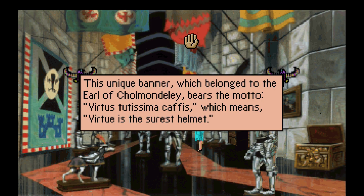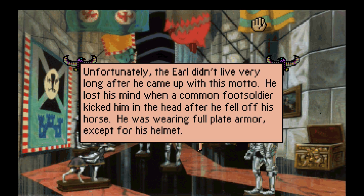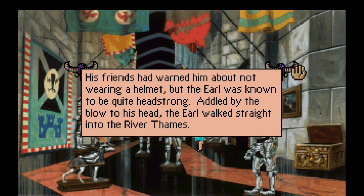This unique banner, which belonged to the Earl of Cholmondeley, bears the motto Virtus tutissima cassis, which means virtue is the surest helmet. Unfortunately, the Earl didn't live very long after he came up with this motto. He lost his mind when a common foot soldier kicked him in the head after he fell off his horse. He was wearing full plate armour, except for his helmet. His friends had warned him about not wearing a helmet, but the Earl was known to be quite headstrong.